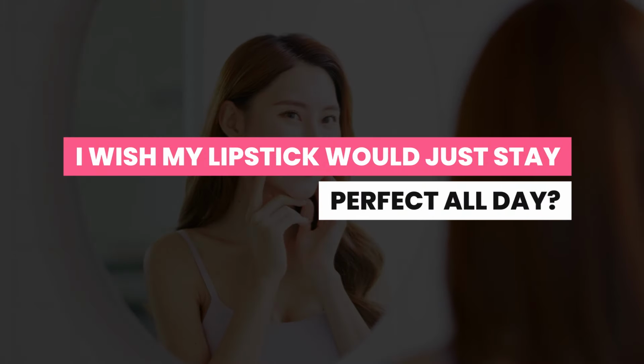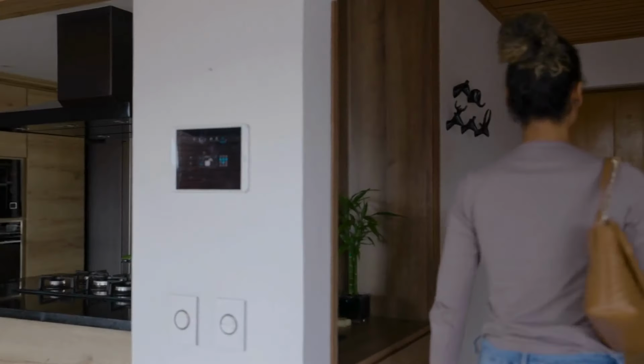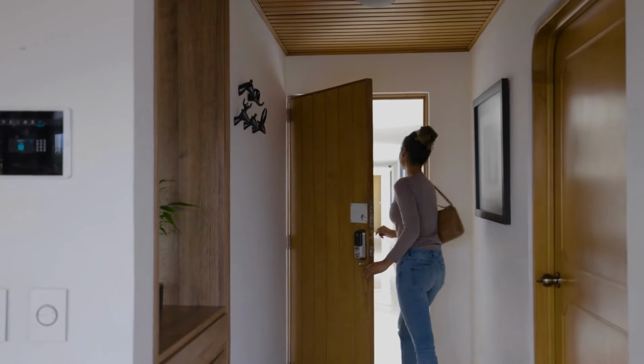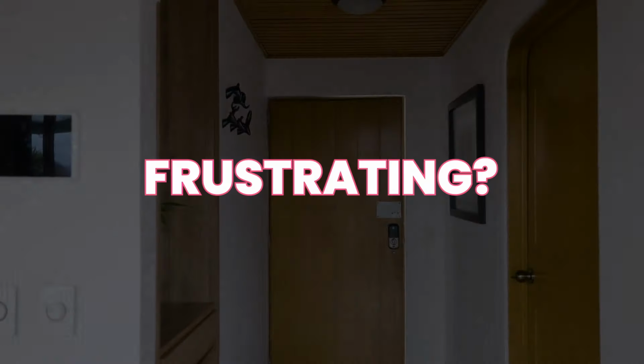Have you ever looked at yourself in the mirror and thought, I wish my lipstick would just stay perfect all day? We've all been there, right? You leave the house with that perfect pout, but by lunchtime, your lip color is fading, feathering, or just gone. Frustrating, isn't it? But what if I told you that by the end of this video, you'll know 7 lipstick hacks that will solve these common issues and take your lip game to the next level? So stick around. You don't want to miss this.